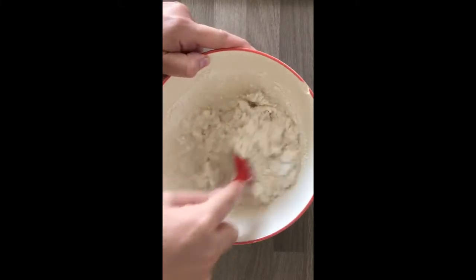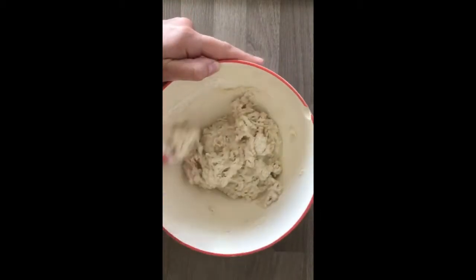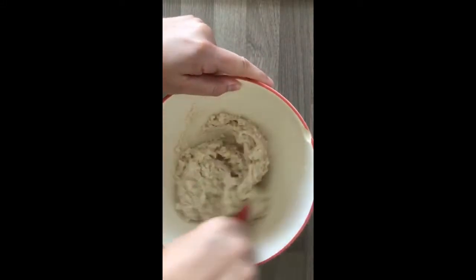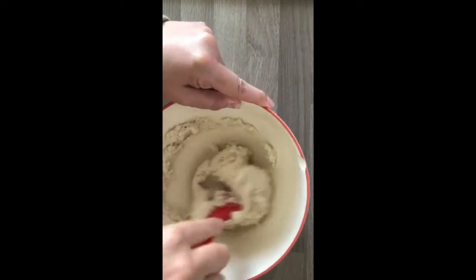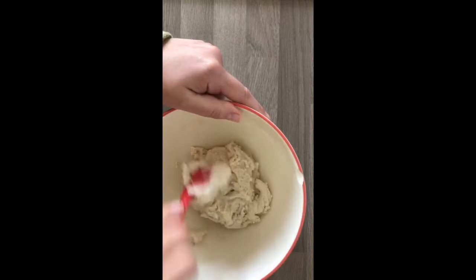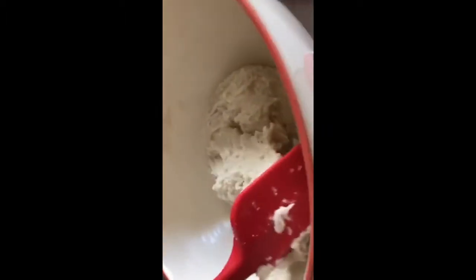I'm just scraping around the sides with my spatula to try and get all of the flour and all the salt from the edges, all the dry bits. So mix that all together. And then I'm going to put some extra flour onto my work surface to try to stop it from sticking. I'm going to turn that out of the bowl like this.